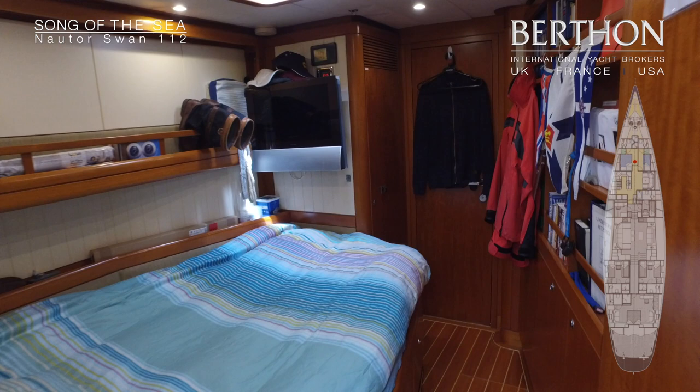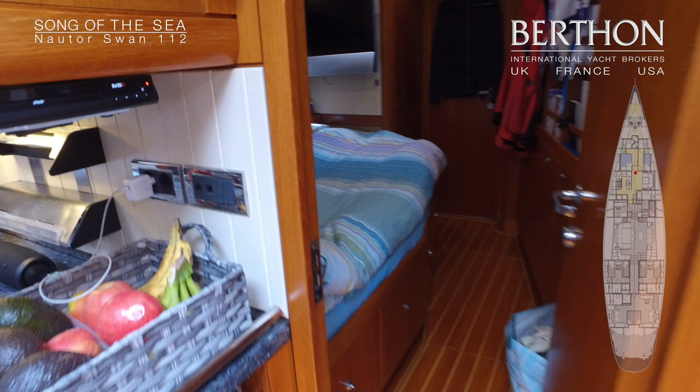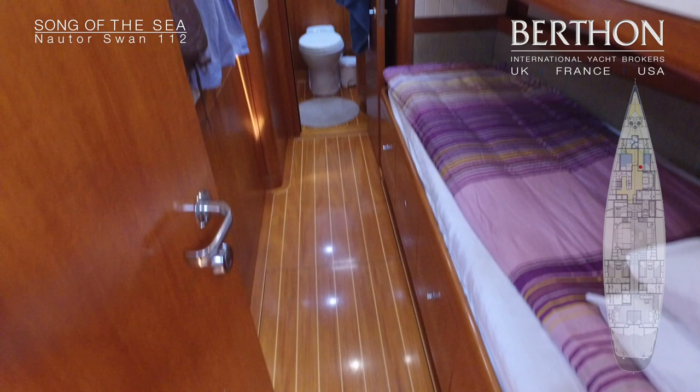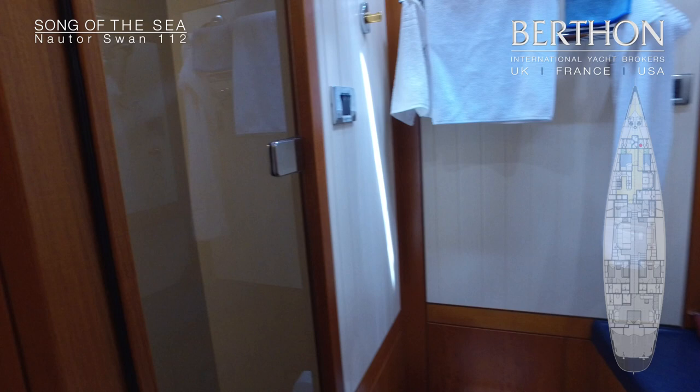Very spacious. All the crew have AV. And then to starboard, there's an upper and lower. Both the crew cabins have their own heads compartment, and there is a shared shower stall between them. All in super condition and very comfortable.